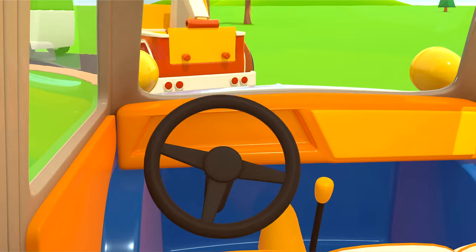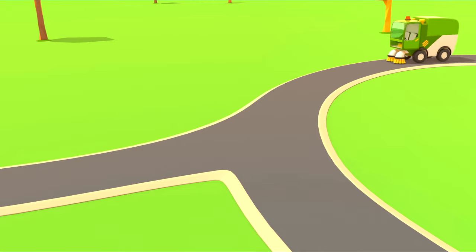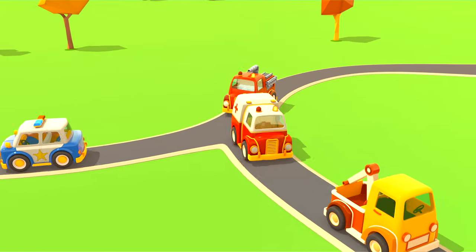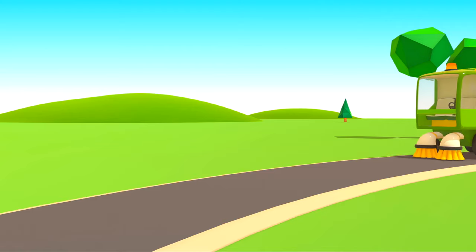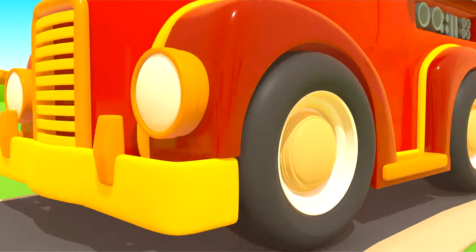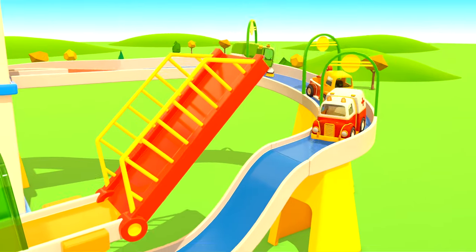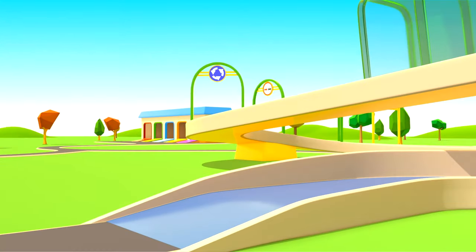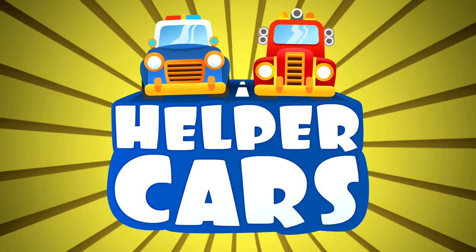Cars, cars. Windshields, wheels, trucks, and doors, they drive and honk. We ride along and then together sing a song. Cars! Cars, cars, made of many moving parts. Singing they'll hear, beep and steer, and take you to high gear. Helper cars.